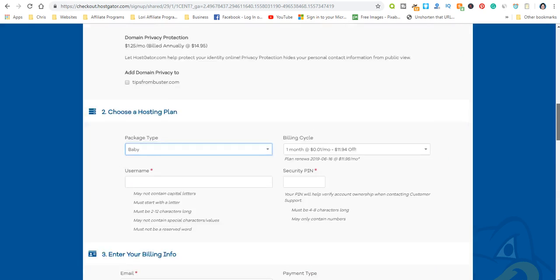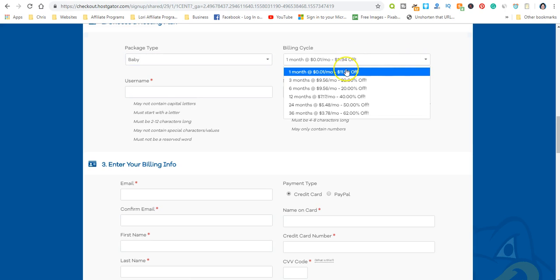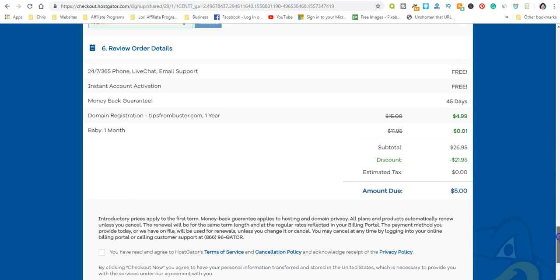And then after that, if you want, you can just continue with the $11.95, or you can choose different options. Okay, so if you want to go with a 12-month, or a 24-month, or a 36-month, then the longer the term you choose, the higher the discount. But that's up to you. Okay, so for this month, it'll be $5. Not bad. Not bad at all.